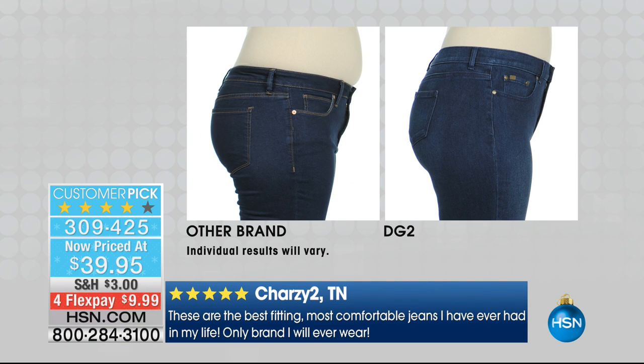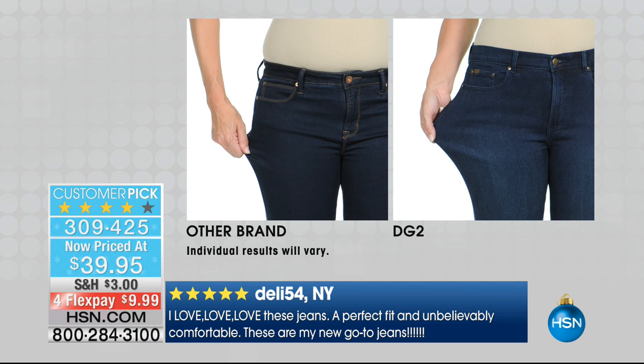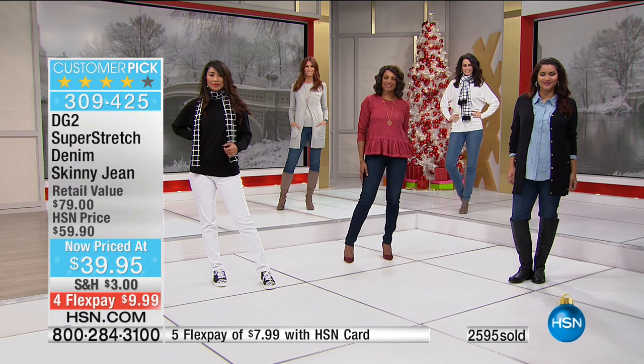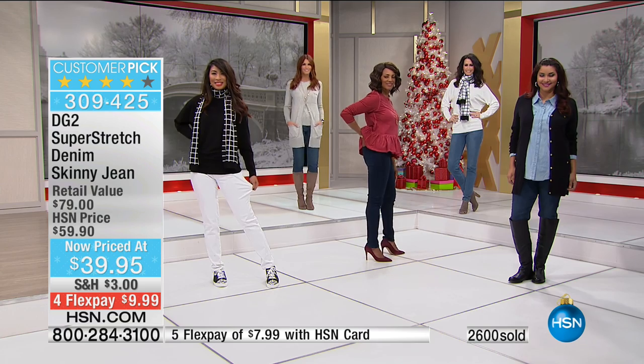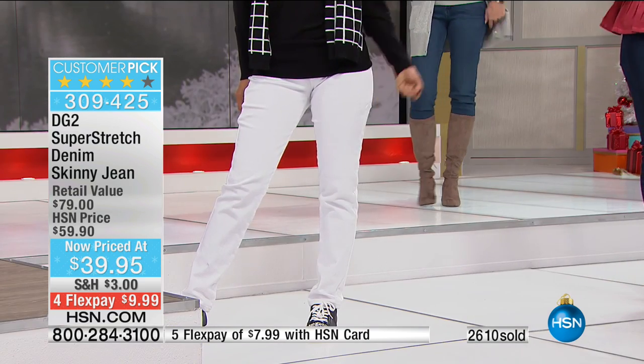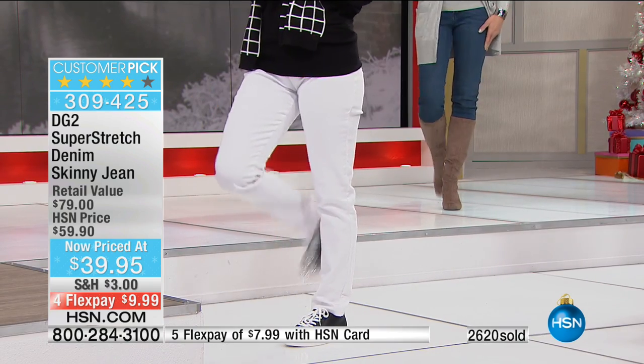And we'll race through these before and afters, but you can see our higher rise. You can see how we hold you in, how we lift you up, how much higher our back pockets are. And most of all, take a look at the extraordinary difference in stretch. There is simply nothing quite like super stretch. Perfect at this time of year because it's that comfy, cozy jean, which is so important to me.